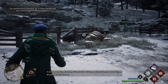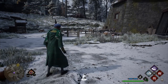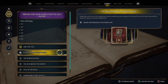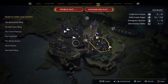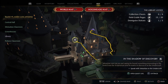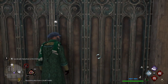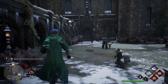Bombarda! Excellent wand work. Cast the spell just like that every time. Assured and in control. Alright. Well, that was quick. Let's go back to the Undercroft. I think there were dogs. You must have gone through that dang thing hecka fast. Because it had only been, what, a few minutes.